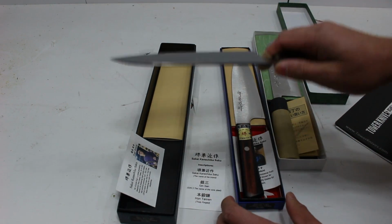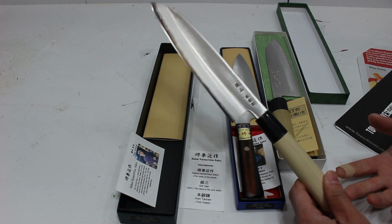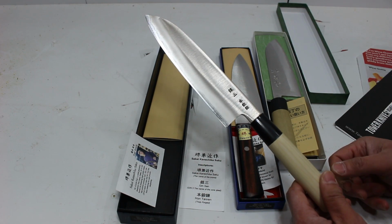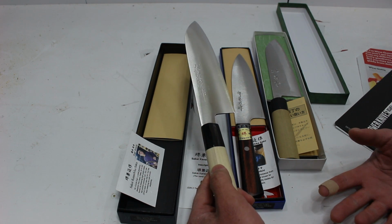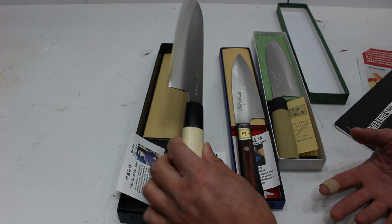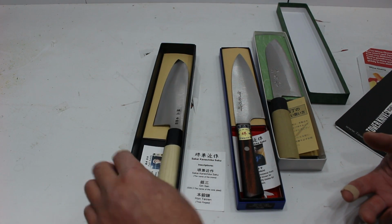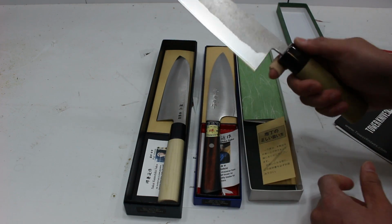And again, I don't know how much I'm going to really use them per se. My style of cooking is more Chinese, and I do more chopping, and I like using a Chinese cleaver, but I have a real appreciation for Japanese craftsmanship, how they make this. So just to own these is, I think, even just a nice piece of art. So I will use it. I will have it up on my magnetic knife holder in the kitchen, and I will use them a little bit. But I just really do enjoy the Japanese cutlery.